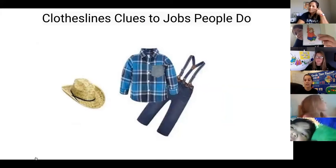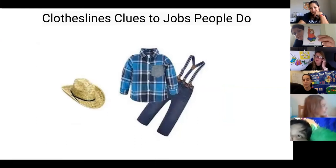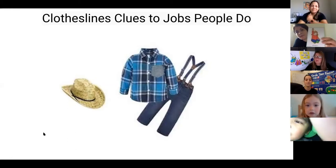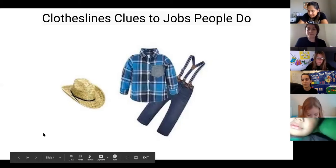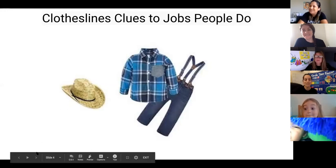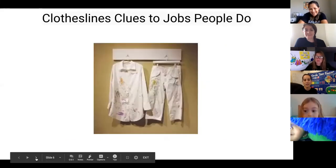Who wears straw hats, plaid shirts, and overalls? Elizabeth, do you know? Maybe Leo. Leo will get this one. Leo, who do you think is wearing these clothes? Is it the farmer or is it the police officer? Just say farmer. It's a farmer. Let's see if you guessed correctly. Yes, it's a farmer. All right, here's another one.